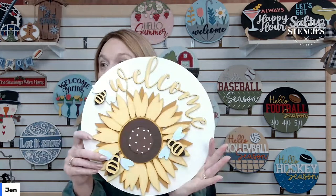Last time we talked about the new door hanger that I was working on. And guess what, guys? We brought it in so you can see it. Check it out. It's right here. Look at the sunflowers. Isn't that fun? Let me pull it off the wall. I absolutely adore how it turned out. Look, isn't this adorable? You guys, how fun.